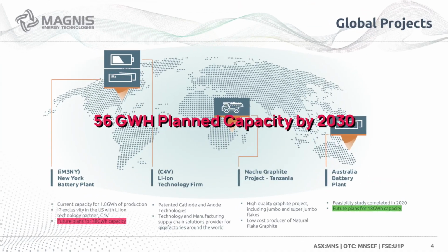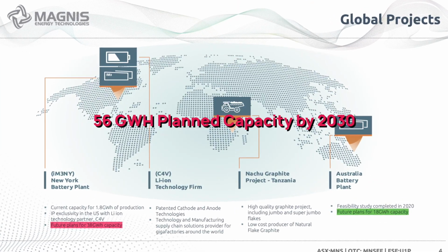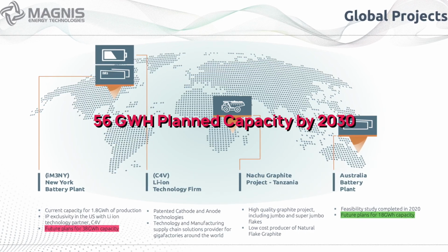And honestly, in the future, if the company executes on all of their insane plans, this company will be worth a significant multiple of the current market cap. Maybe 20x, maybe 30x, maybe even 50x the current market cap. If the company really starts to produce up to 38 gigawatt hours of battery capacity by the end of this decade, well, the sky would be the freaking limit.